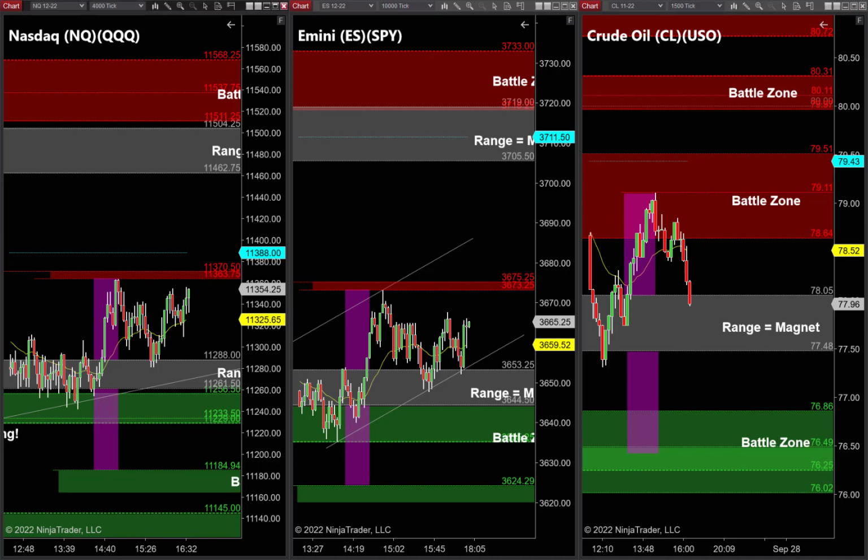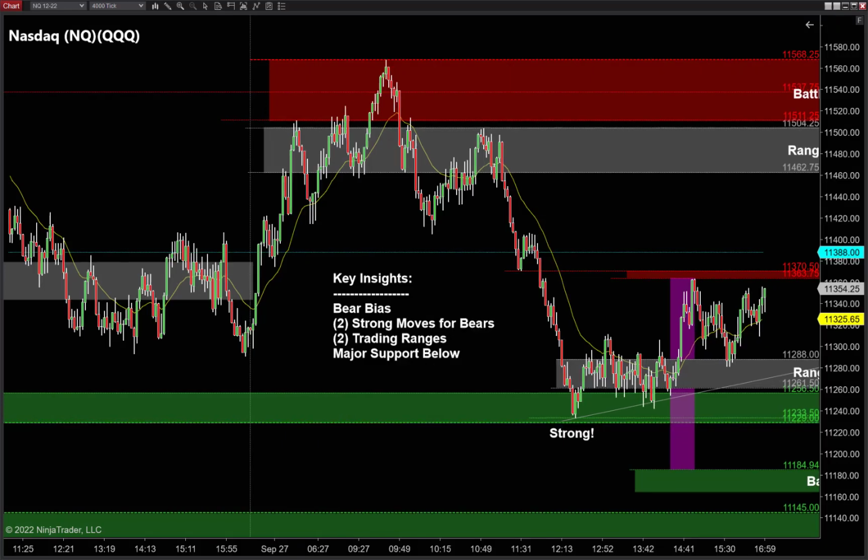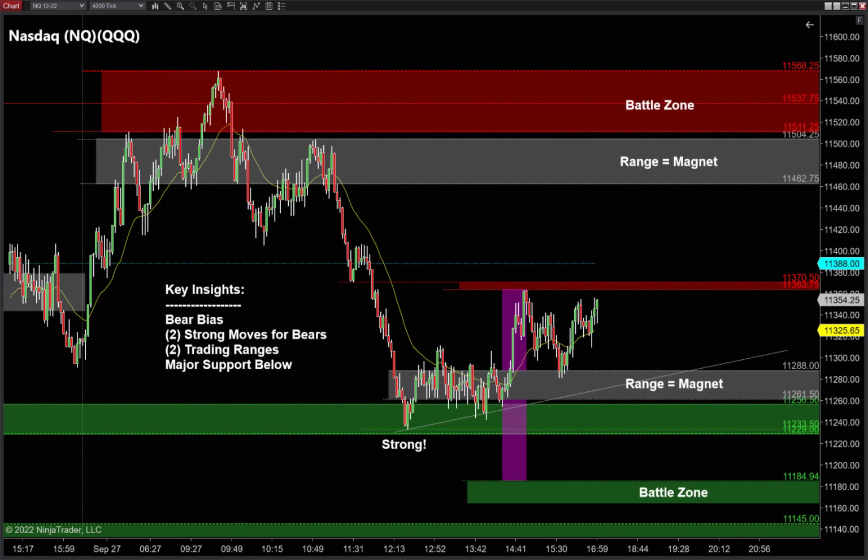Why don't we grab the NASDAQ first? We'll go NASDAQ, we'll go S&P, and of course, we'll finish up on the oil here tonight. Real quickly here, first of all, on the NASDAQ, this is a 4,000 tick chart, right? All the time frames you can see in the upper left-hand corner here. Now, of course, this is the NASDAQ. It could be the micro NASDAQ. It could be the QQQs.